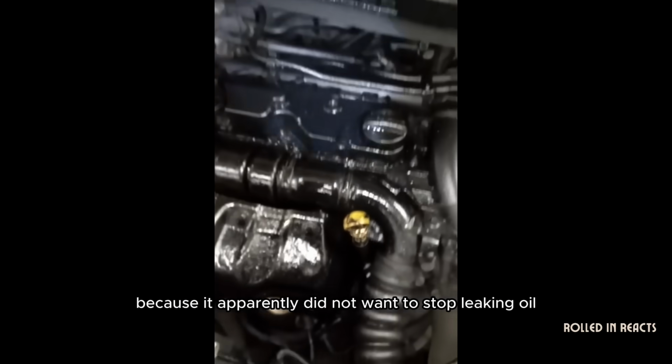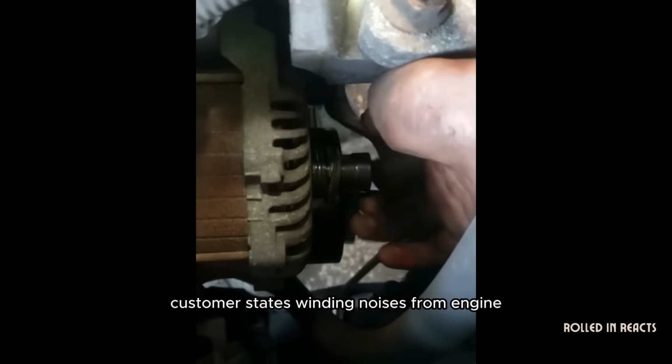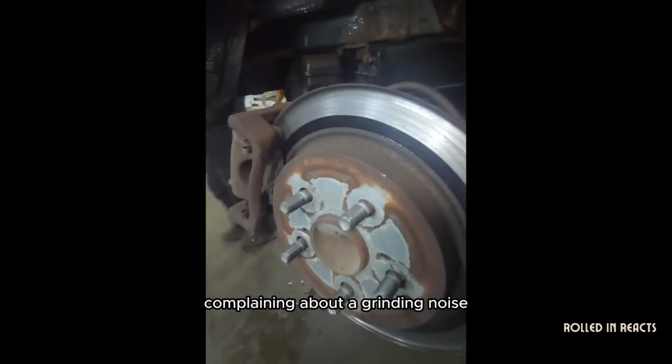This car came in because it apparently did not want to stop leaking oil. Customer states, winding noises from engine and car has trouble starting lately. And this customer came in complaining about a grinding noise.